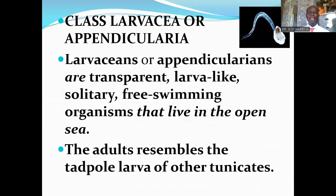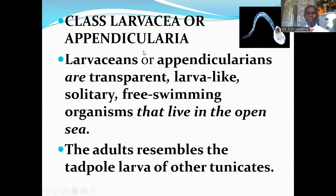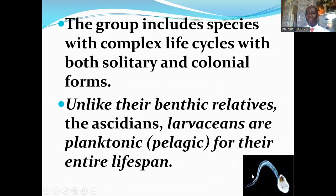Having discussed the ascidians in the class Ascidiacea, we want to look at the class Larvacea or Appendicularia. Larvaceans or appendicularians are transparent, larva-like, solitary, free-swimming organisms that live in the open sea. They look like larvae, and they are usually found alone. The adults resemble the tadpole larva of other tunicates.